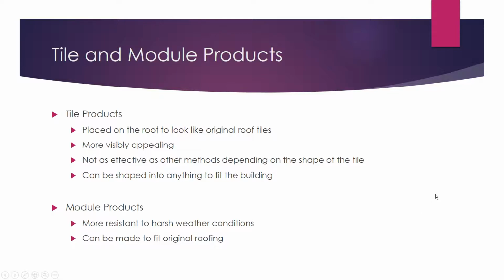Module products are more resistant to harsh weather. They can be made to fit the original roofs. Because they are more harsh weather resistant, they are more expensive than tile products.